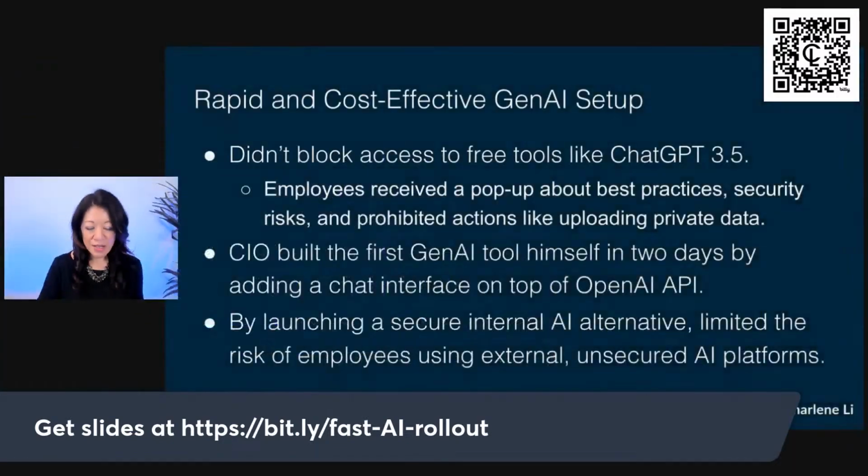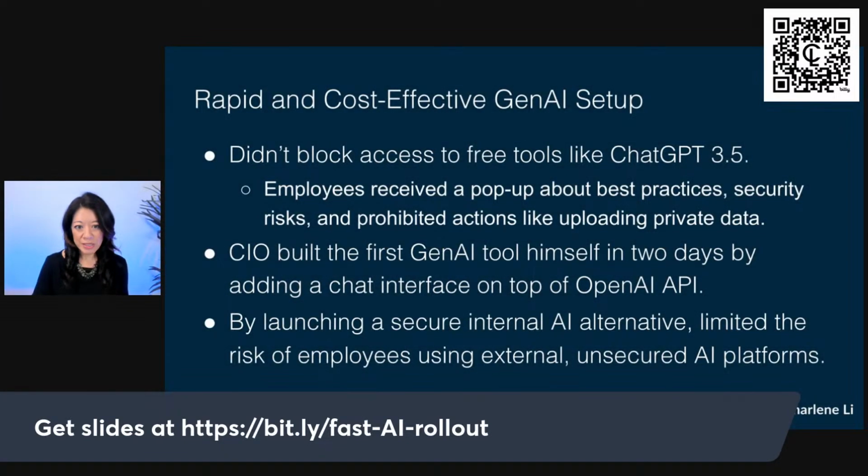So let me go and talk a little bit more about how they actually did this. First of all, they did not block access to free tools like ChatGPT 3.5.